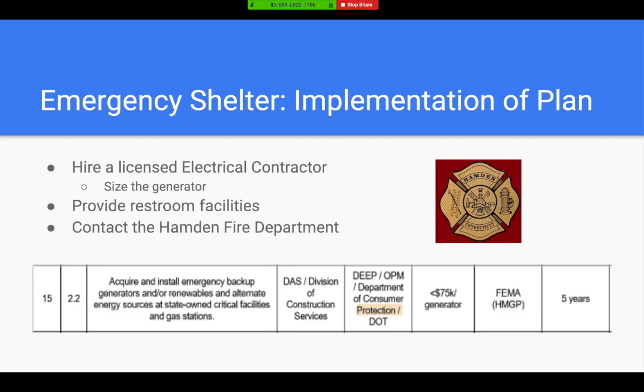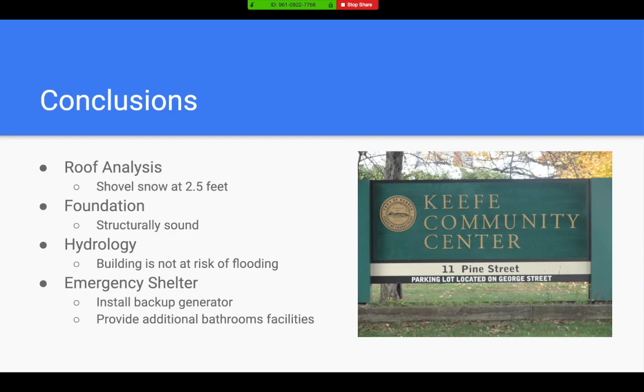Overall, the Keefe Community Center is structurally sound, doesn't have any pressing concerns, and the steps are laid out for what is necessary to transform the community center into an emergency shelter. This is the end of our presentation.